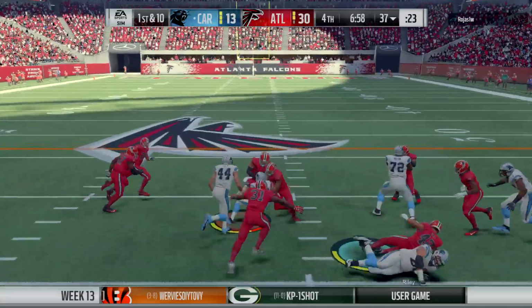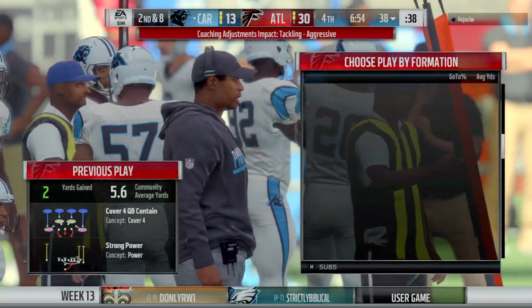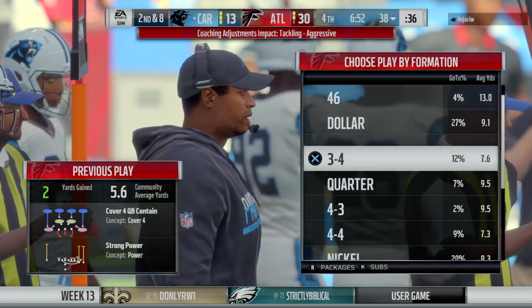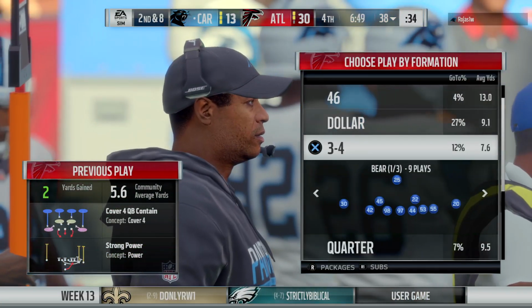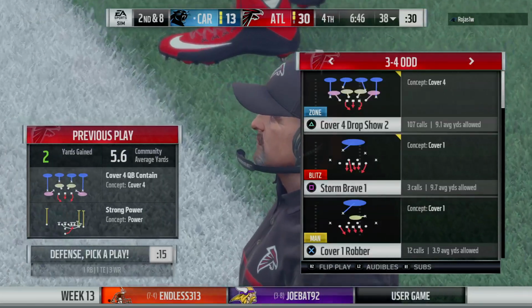Out of the pistol, McCaffrey. And the hole closes quickly there. He gets maybe a couple up to the 38. Well, he's looking for some running room, and there wasn't a whole lot of it there on that play. I think he was lucky to get a couple of yards out of it because those defenders, they were rallying to the football pretty quickly.